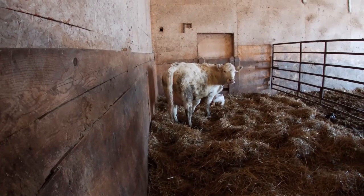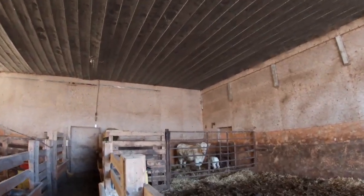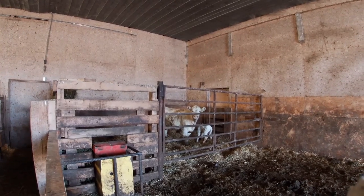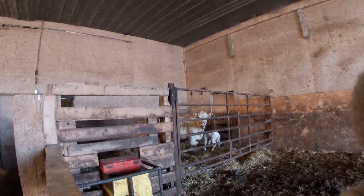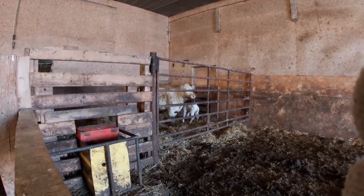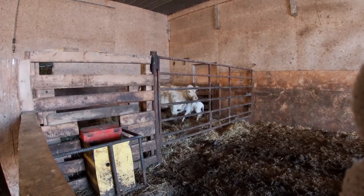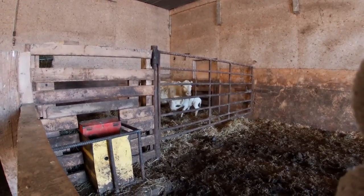Ah, that was a struggle. Oh, first time up. This is the first time he stood up, I think. They're always so weak. I find it kind of comical. Take a step, buddy. Take a step. Actually, I think it's a little girl calf.